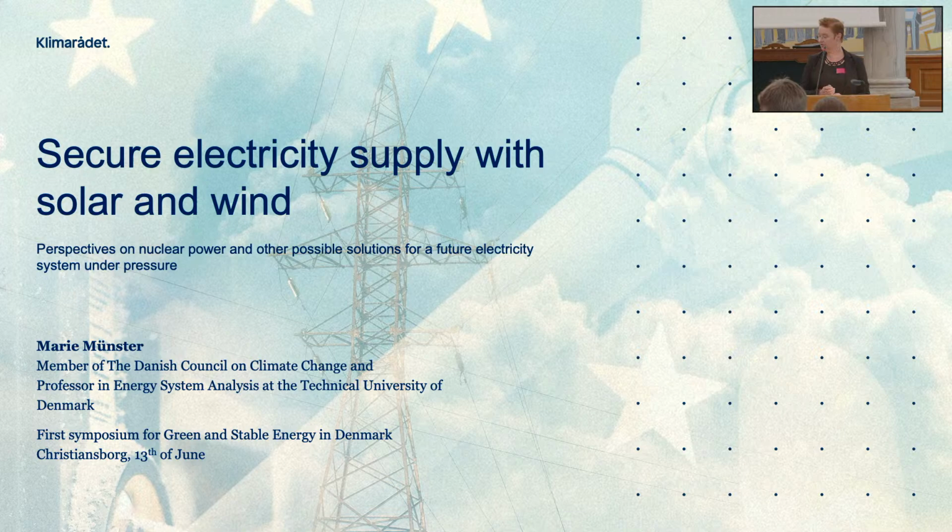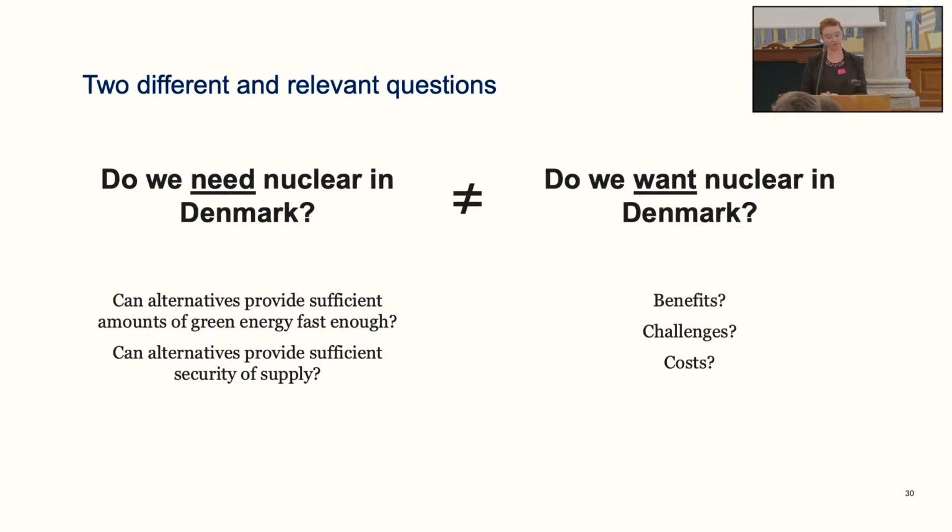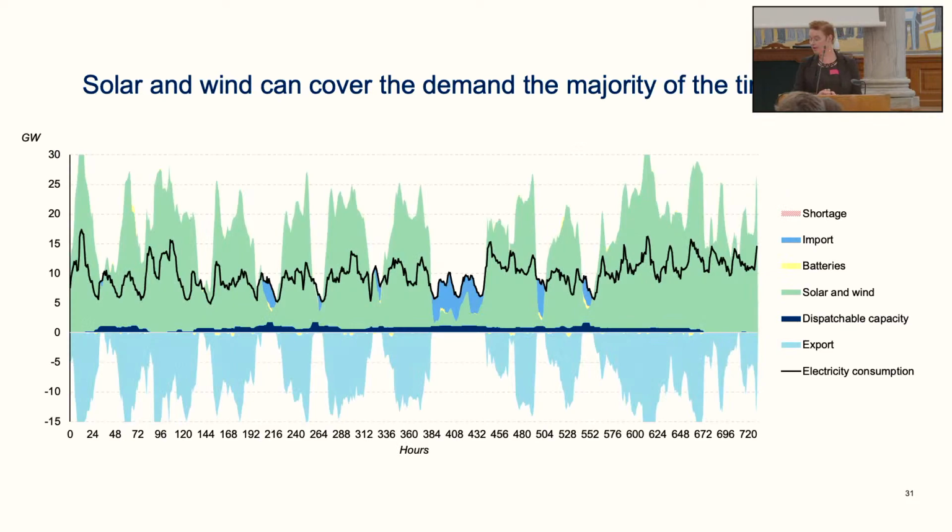And if we look into a difficult weather year in the future, we can see that solar and wind can cover the demand the majority of the time. And I know you are worried, Father, and this is the main point of this report: actually wind and solar is maybe better than their reputation. So solar and wind can cover the demand the majority of the time.